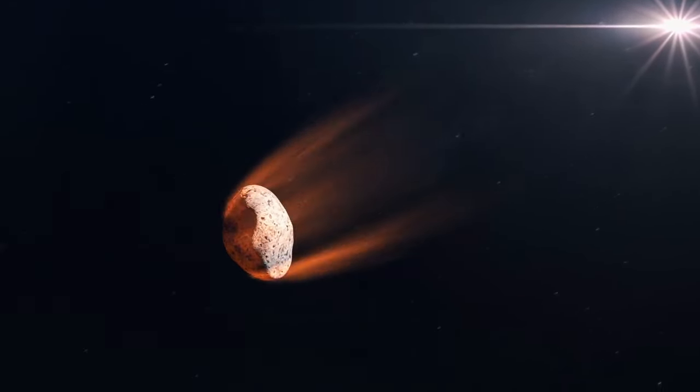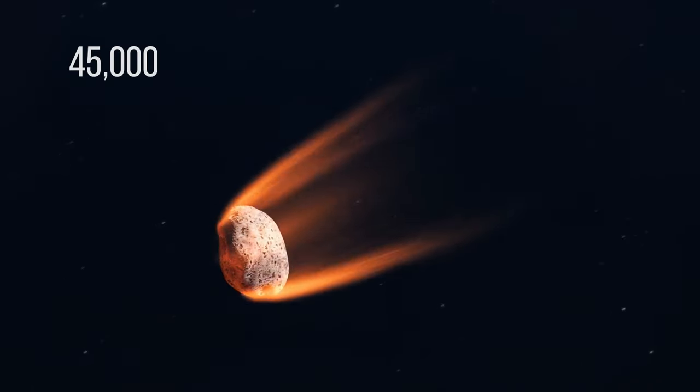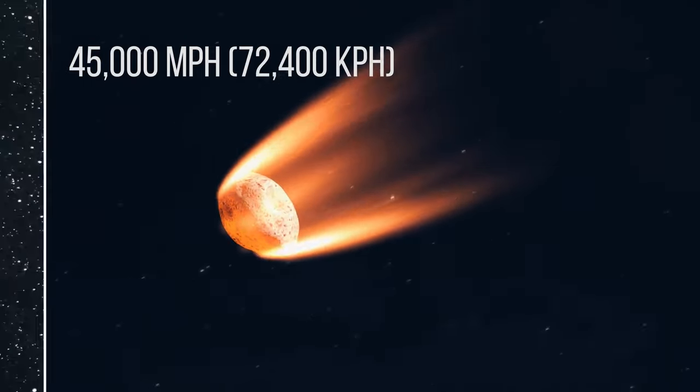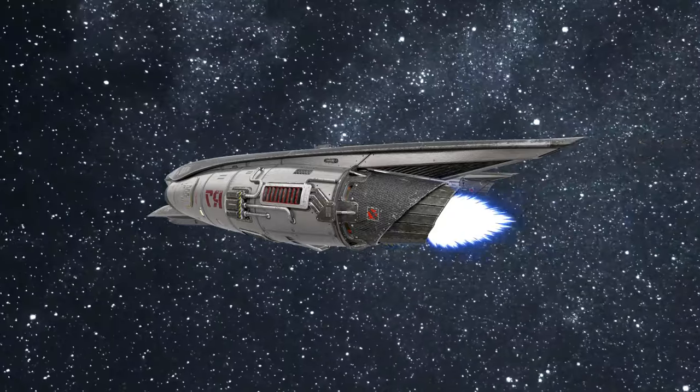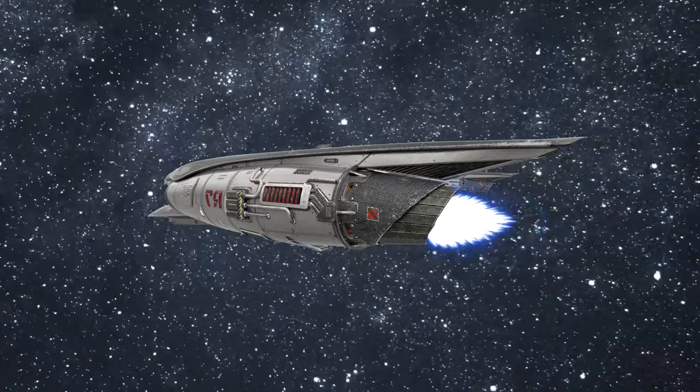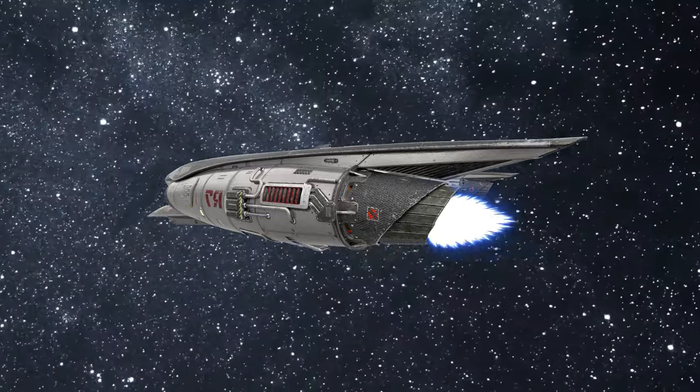But it actually makes sense. The approximate speed of meteors entering Earth's atmosphere is 45,000 miles per hour. For comparison, that is 2.5 times the speed of a spaceship. It's bound to make some noise and leave a huge crater in the ground.